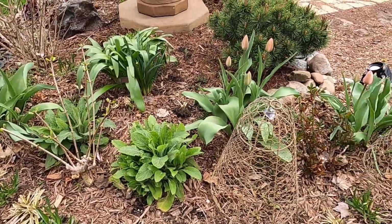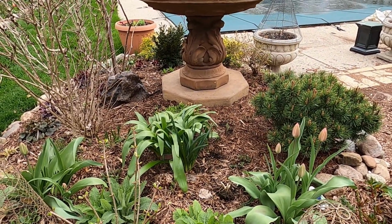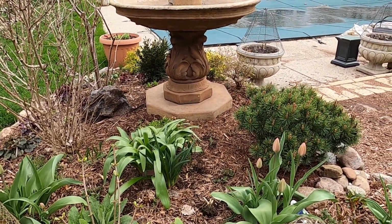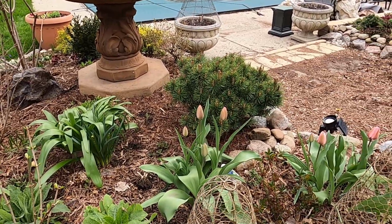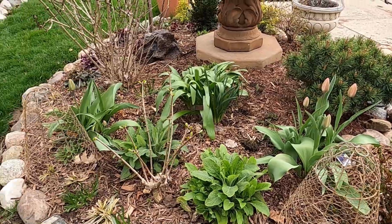Look at the size of these foxgloves. Those are coming up really nicely. And we have some really pretty alliums that are going to be growing in here. These are the Globemasters with the tulips just about to bloom.